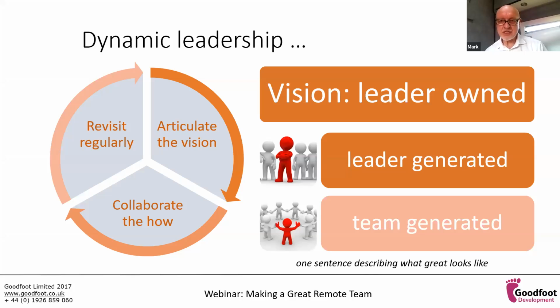Let us say then, let's take this maturity point. Let us say we've got a very, very young team, very immature. Then absolutely, there'll be more balance towards the leader saying, look, this is what I think our vision could be. What do you think? And proposing a couple of vision versions, because we're talking about micro visions. We're not talking about massive visions for how we're going to overtake the world.